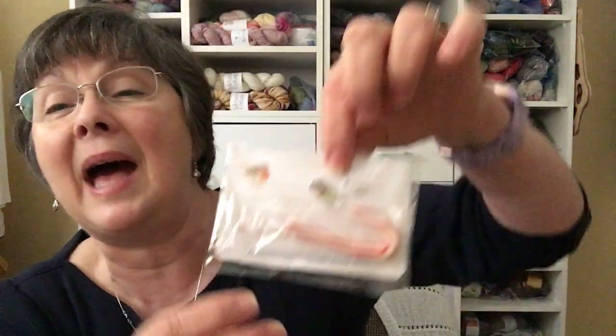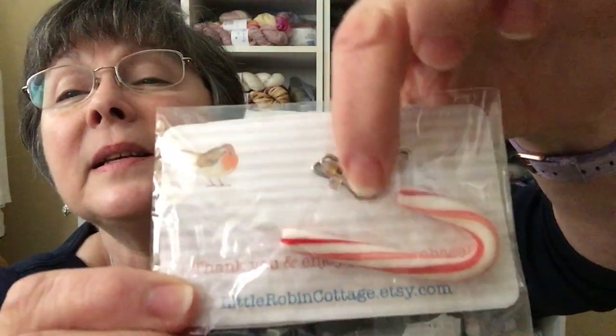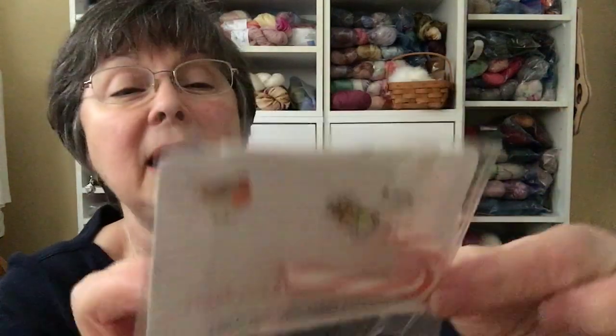I'm also working on another pair of socks. And I started this pair before I got to thinking about using that Desert Vista Dye Works yarn to do this little sock challenge. So this pair of socks, sorry about that, I had left something sitting too far for me to get it, and I forgot to show with the Little Robin Cottage bag that it also came with this little package with some light bulb stitch markers, a candy cane, and a bag of tea.